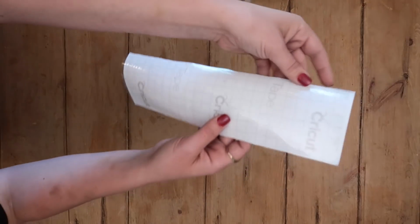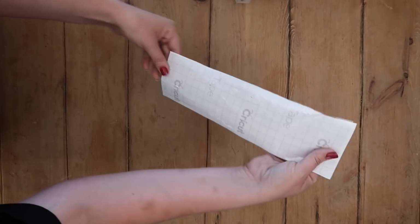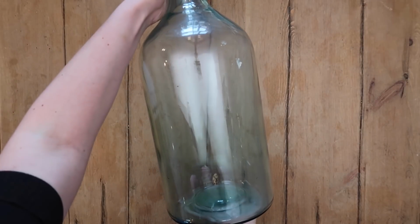Okay. Pro tip, save your transfer tape. This is actually the same transfer tape I ended up using for the table number because plot twist, I did those out of order. So save your transfer tape.